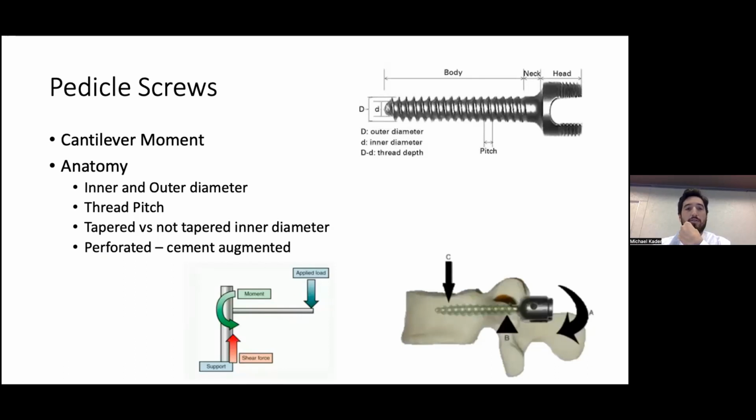Looking at pedicle screws, let's go over the quick anatomy. You have the head here, the neck. This is the body of the screw here. You have an inner diameter and outer diameter, and the pitch of the thread. These are all important when discussing pedicle screw strength and also pedicle pull-out strength.